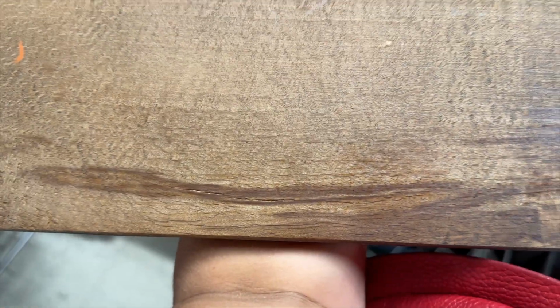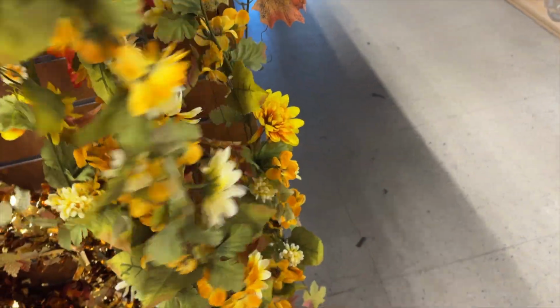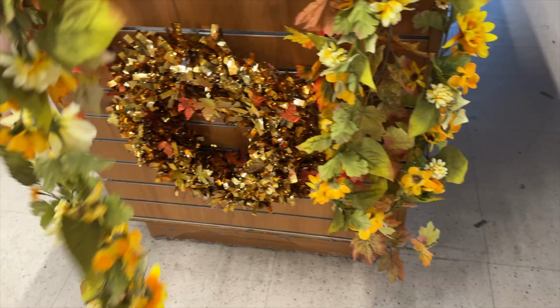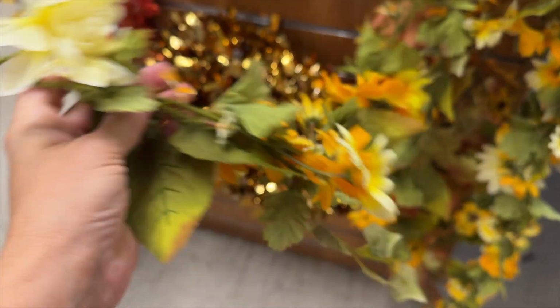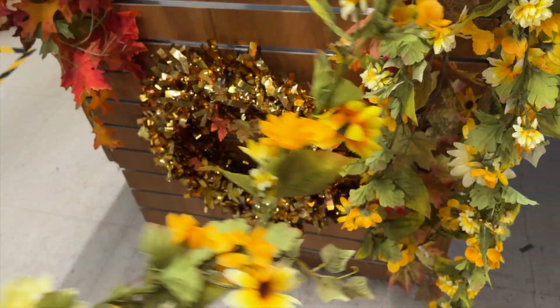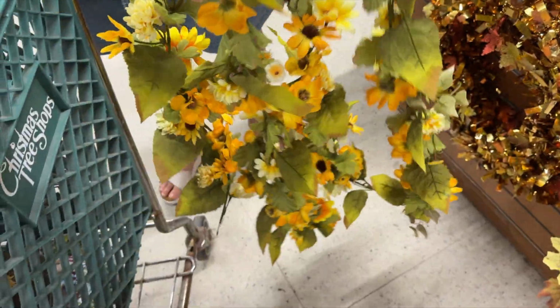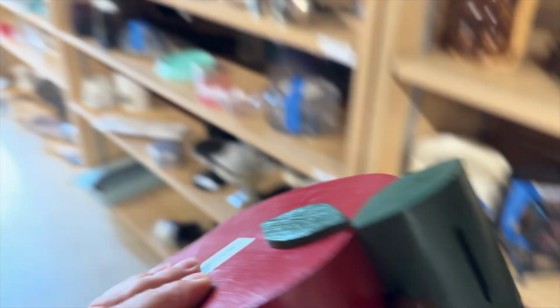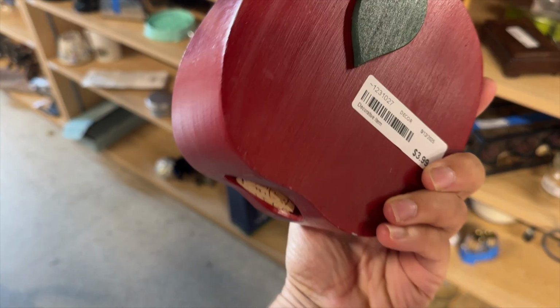This ship was really a fun little wood piece, and again, I think ship things seem to do well in my booth. I liked this garland, the sunflower colors and the brightness of it. Just says end of summer and September to me. So I was thinking of this for my booth, but ended up passing just because I didn't want to spend like $12 on a garland for my booth. And again, you've seen this already. You know I picked this guy up. It's kind of in the opening of the video. I just thought it was so cute.